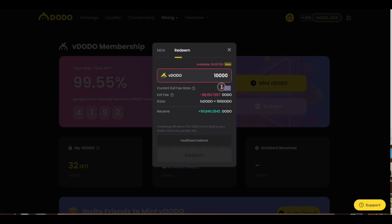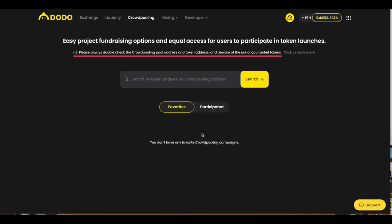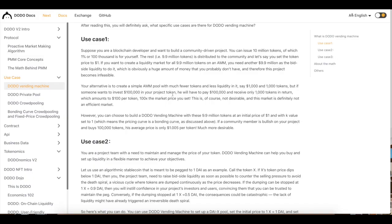Whenever you redeem them, there is going to be an 8.81% exit fee. This does change, but it is going towards 5%. It used to be about 10% about a month ago. It's slowly changing over time. But with the DODO tokens, you're earning 100% APY, or almost 100%. Let me go ahead and show you guys the tokenomics on this.